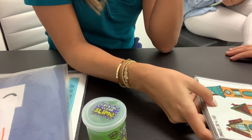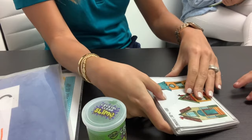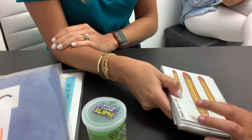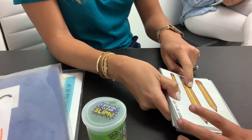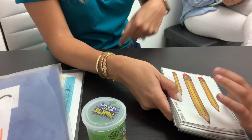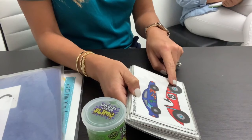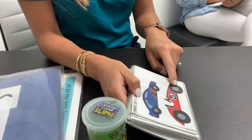Show me the small house. Good. This house is? Small. Perfect. Show me the big house. Good. This house is? Big. Perfect. Show me the long pencil. Good. This pencil is? Long or short? Long. Good. Show me the short pencil. Short. Try again. Okay. This pencil is? Short. Okay. This car is? Long or short? Long. Good job. Show me the short car.